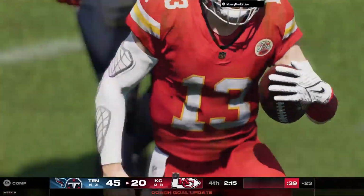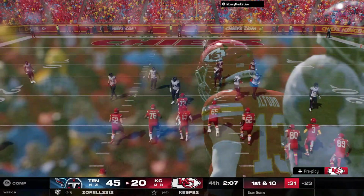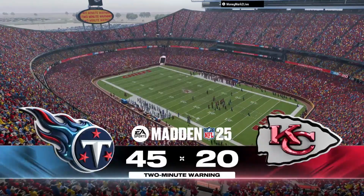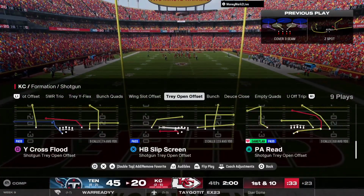He is dangerous when a play breaks down. A pickup of 18. You know, Mike, I like everything about this play except the very end. You've already picked up good yardage. You've already picked up the 1st down. Now get down on the ground and protect yourself. There's no reason to take those shots.